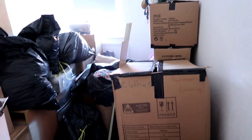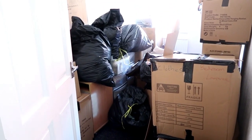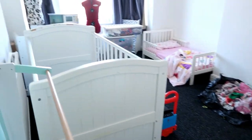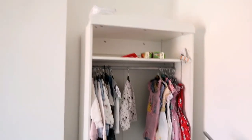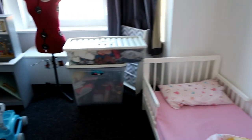This is going to be Leo's room eventually. We're just storing all the stuff in here till we can sort it out. He's currently just staying in here with Alice at the minute. We've not really got much done in the process of putting her wardrobe back together. This isn't staying there, it's going to go here. A bed is going to stay there.